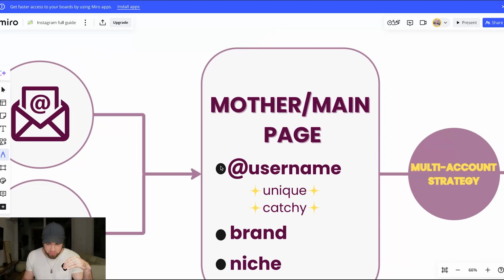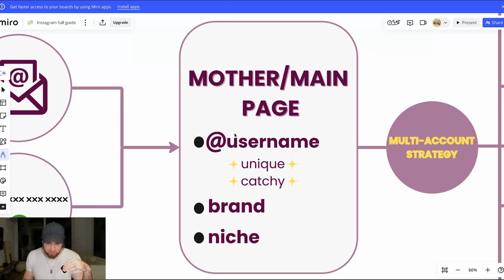But the main thing you need to be paying attention to when you're creating the main Instagram page is the username. It shouldn't be like Rose 7200 hot girl. It needs to be unique. It needs to be something that actually catches your eye, and it ideally should represent a niche. This is going to be your brand eventually. It's really important that it's a name that is memorable, so that when you do grow, people are like, oh yeah, I know who that is. It makes sense, rather than just some generic weird name that is not original.